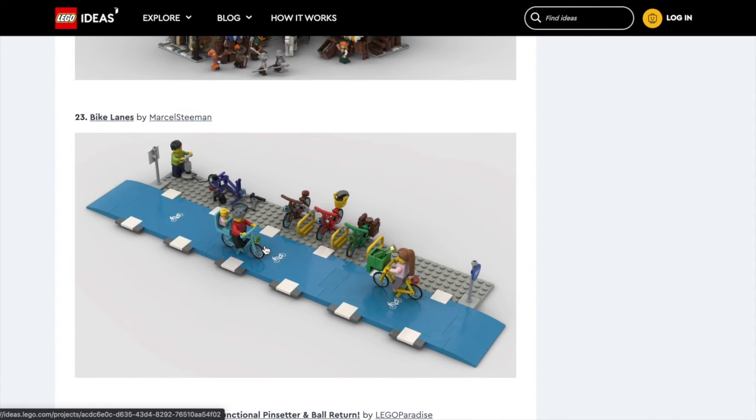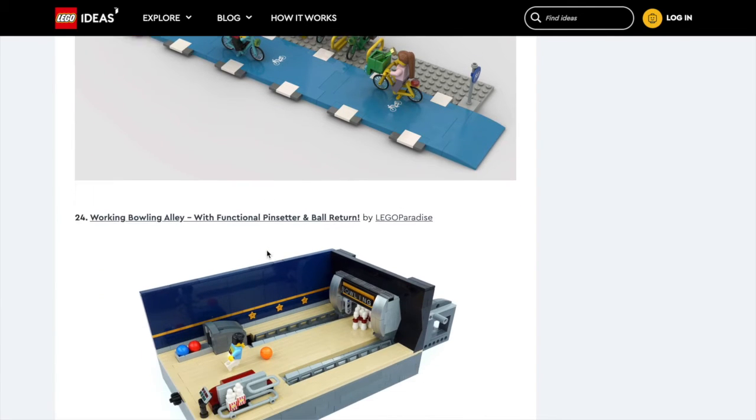I think this isn't unique enough to become a set. It's cool, but it's not unique. I don't know how to explain it, but it's just something you'd find in a city set. So I don't think this will happen.